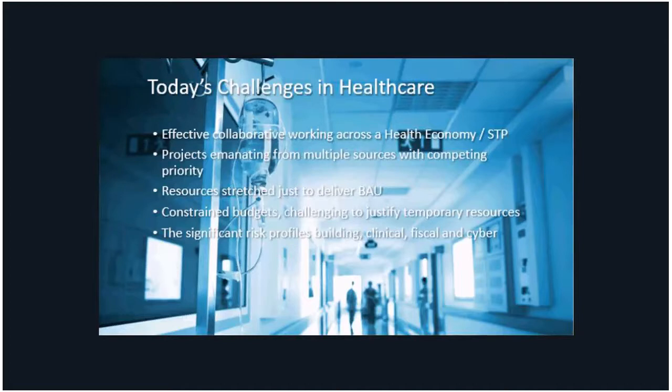I've been fortunate enough to work in a range of care types during my 13 years with the NHS, acute, provider services and commissioning, and I see the same challenges time and time again. The IT and clinical services teams are already stretched to deliver BAU. They've got a burgeoning projects list and limited oversight of progress, risk and dependencies between projects. It makes prioritization and risk assessment incredibly difficult when you don't have a clear picture of demand versus available resources.